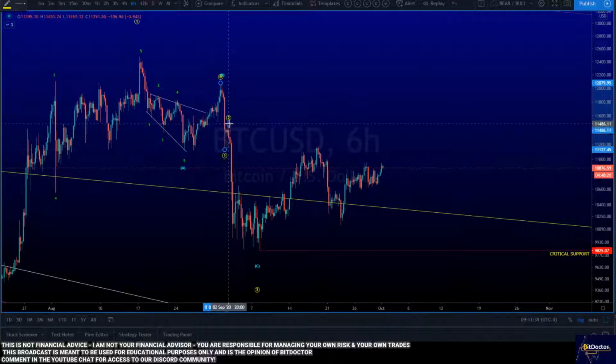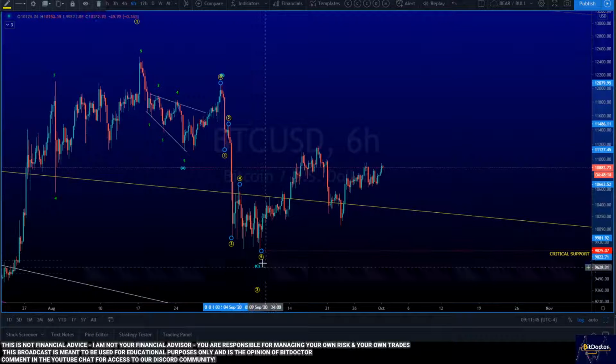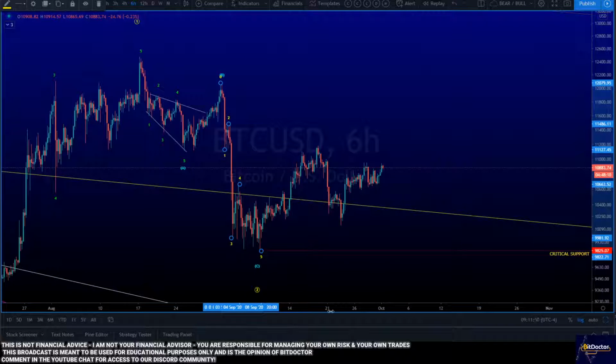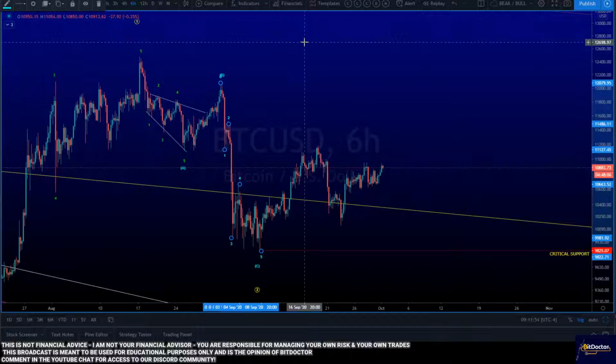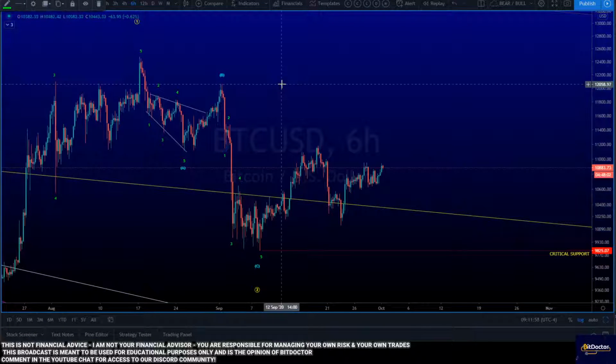1, 2, and I'll fix the degree on this. 3, 4, 5. Right down there to complete that move. All right, so that finishes that move to my estimation. I need to make that guy green. Okay, so that finishes that move.